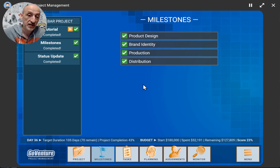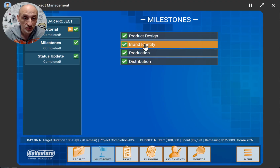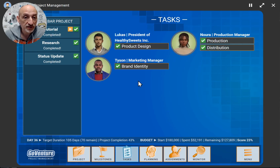So every project has milestones. These are kind of big achievements that we want to accomplish. And I can see the milestones here, and I would take certain actions. I've already been playing the simulation, so I'm not actually going to do everything that you would normally do if you were playing it. But I would identify the milestones, go through them, and so on. And then I move on to tasks.